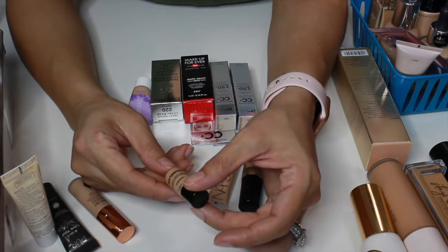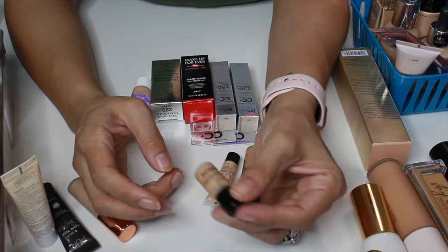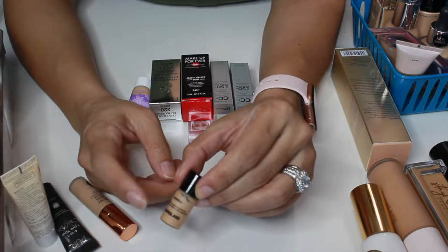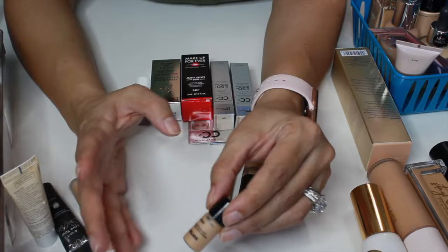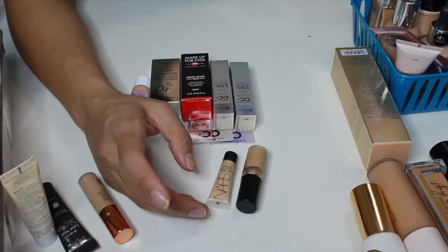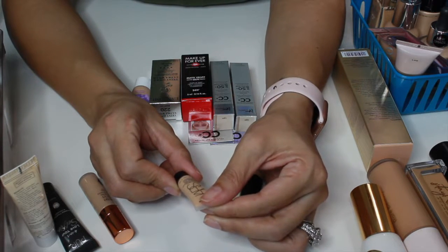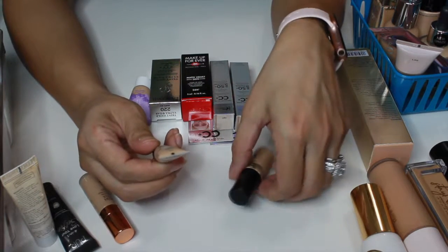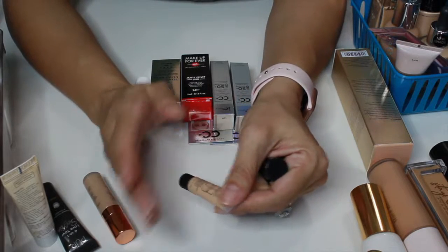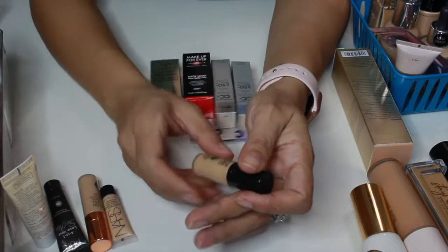The Hourglass Vanish Seamless Finish Liquid Foundation. I'm going to declutter this guy. I did not really like it that much. It was a little bit of a finicky foundation. The NARS Soft Matte Complete Foundation is one that worked one time and didn't work another time. So I'm going to keep it and play with it a little bit more.